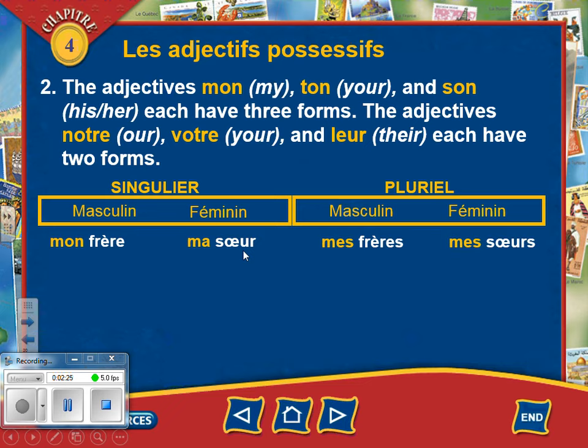Now for the plural, it's the same, so you don't have to worry. Mes is masculine plural, and mes is feminine plural. Mes frères, mes soeurs. My brothers, my sisters. All right, so that's the beginning. Mon, ma, mes. All three of these words mean my.